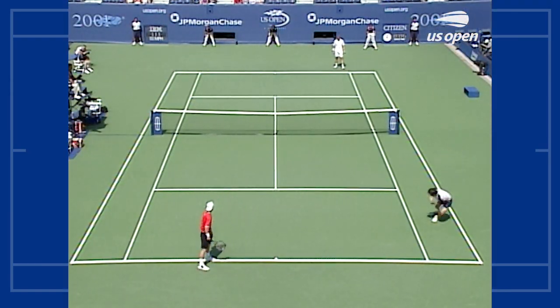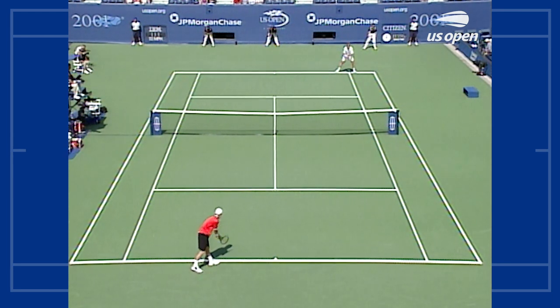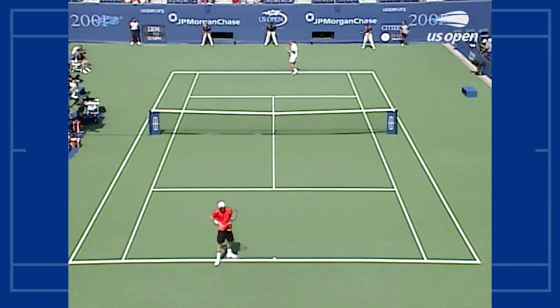Second serve for Hewitt. He's played a number of 5-setters this year and had the best record of anybody on tour. No. 5-2, a double fault.